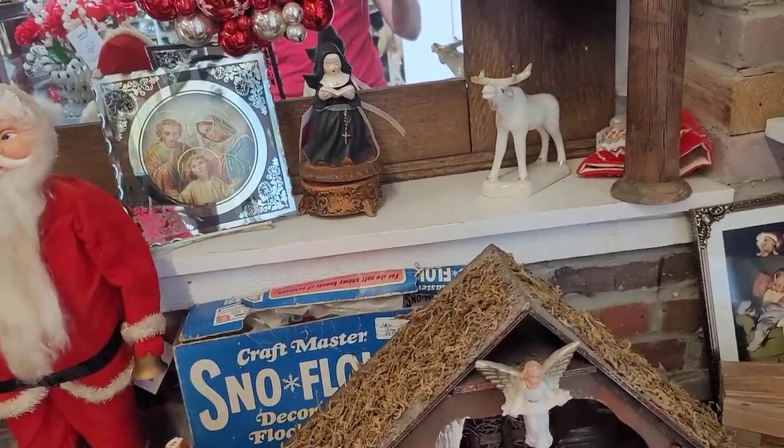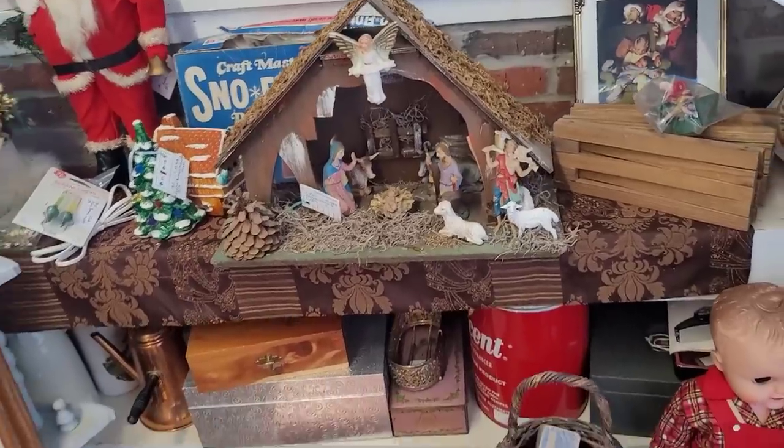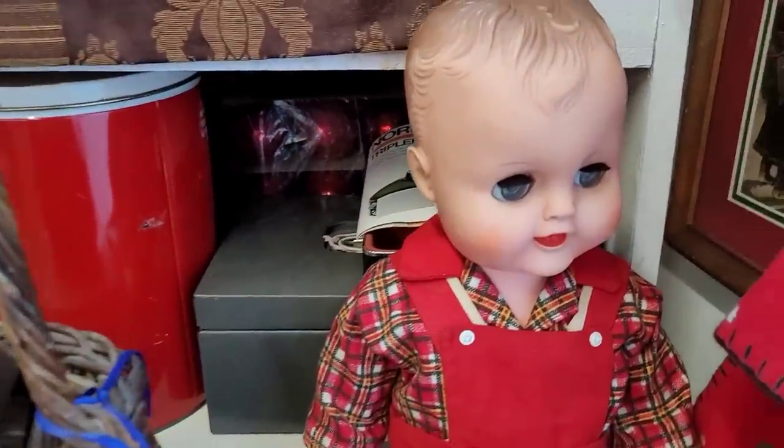A little derpy moose up there, ceramic figurine. He was cute, had some personality. And then we have this little baby doll here. He wants to love ya.